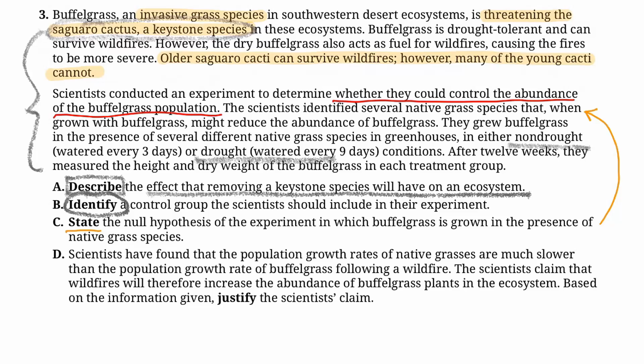That's the key here. No difference between those two. Now, they're not going to accept it if you say there is no difference between the accepted and the observed. That will not be accepted. I know that for a fact from reading previous chief reader reports. So what we can state is there's going to be no significant difference between the buffalo grass grown with different native species and with buffalo grass growing alone. And that would be one way of stating there will be no significant difference between the observed and the expected.